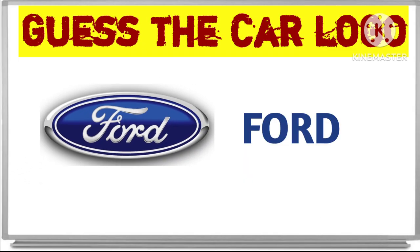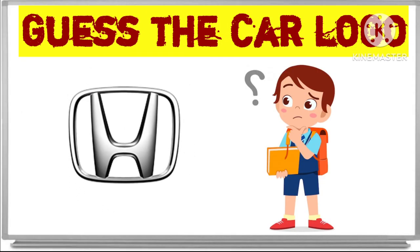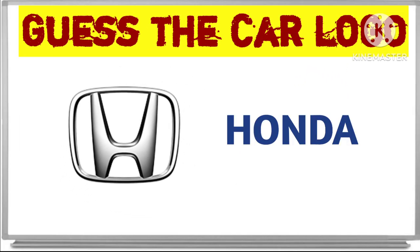Now it is time to guess the new car logo. Hyundai? No, let's think about it for 3 seconds. This is similar to Hyundai, but it is Honda.